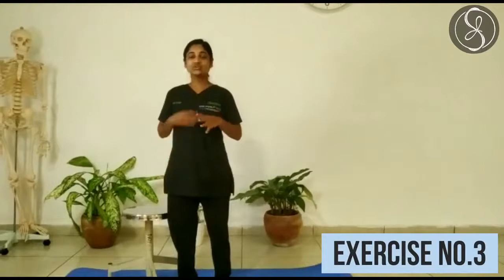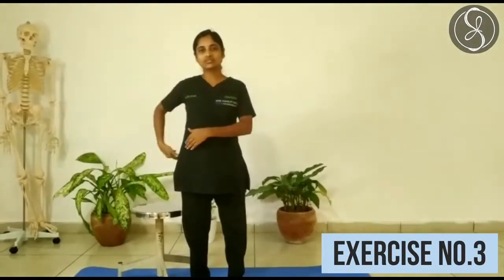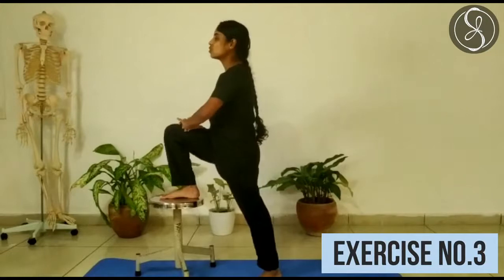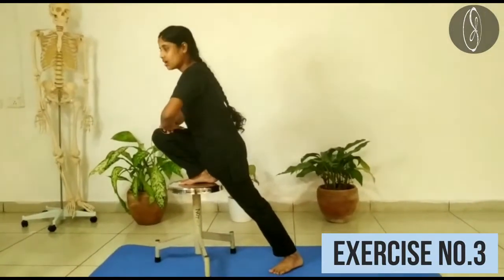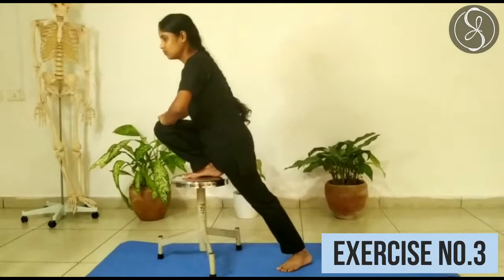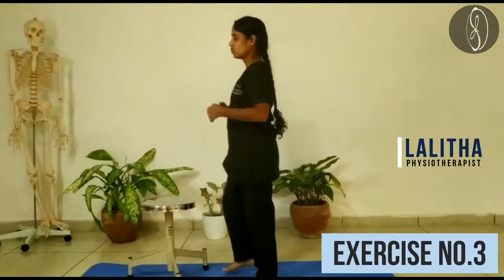Third exercise. To do this exercise, you can use a stool or steps in your house. My painful side is right. So, I am placing my right side foot over the stool. After that, I am slowly going forward until I am reaching the end position. After that, I am holding the same position for 5 seconds. 1, 2, 3, 4, 5. Then slowly come back to the normal position.